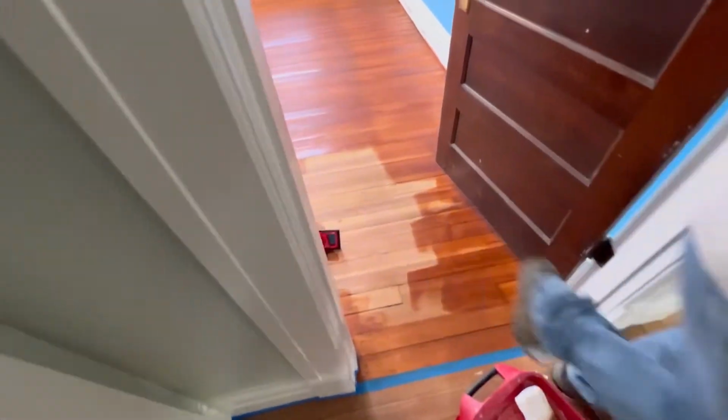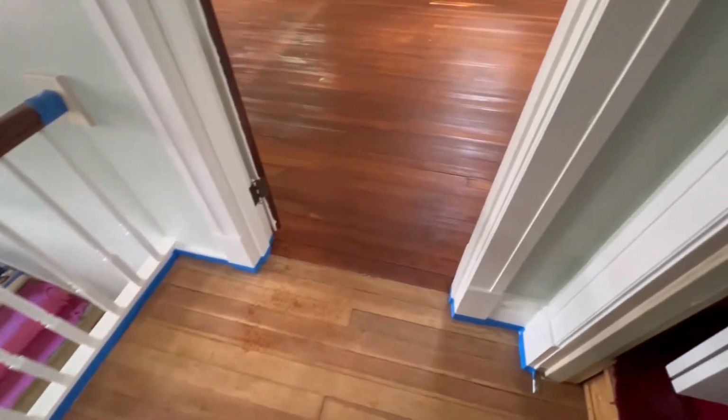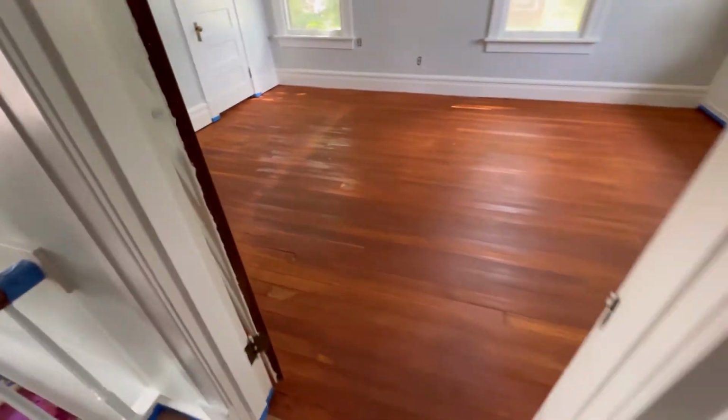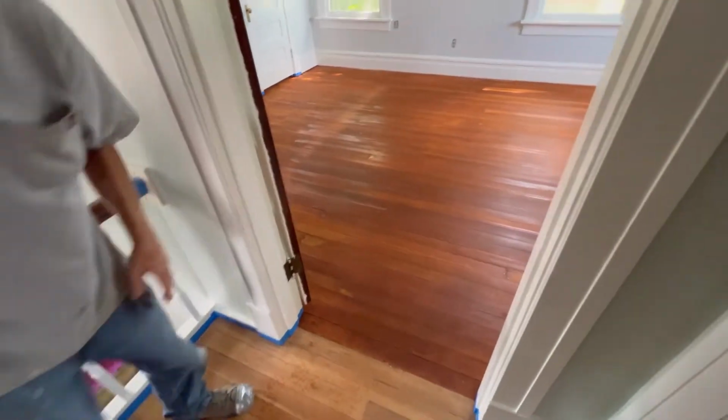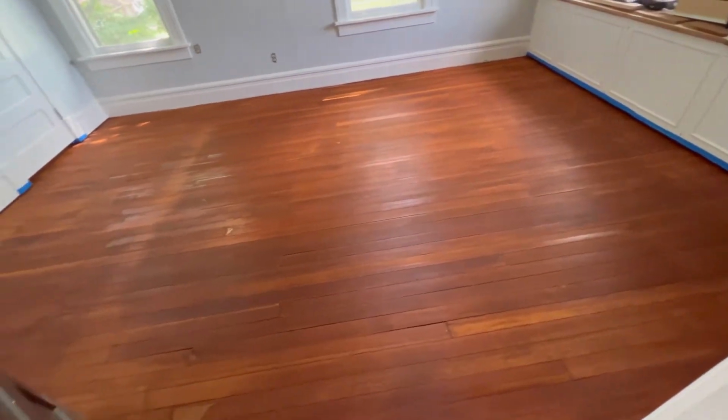Let's check it out. The cans are at the bottom. Check it out, guys. Yes, three cans downstairs. Okay, and we picked it out. Awesome. And that's another thing too, guys. You can pick out your stain. Just go and get a sample, whether it's at your local Home Depot or Sherwin-Williams. And then we'll pick up whatever you pick out and we'll apply it.